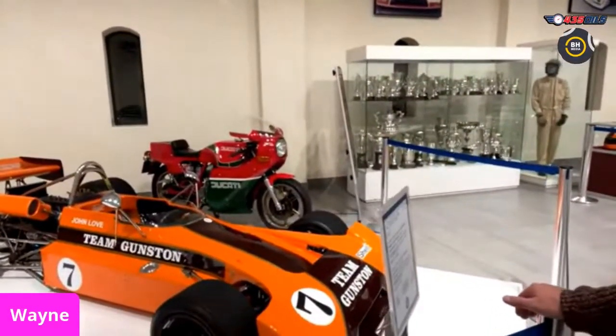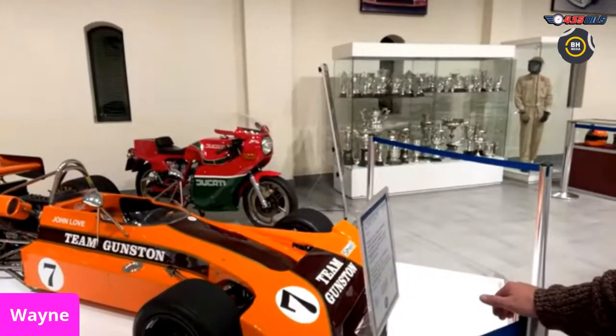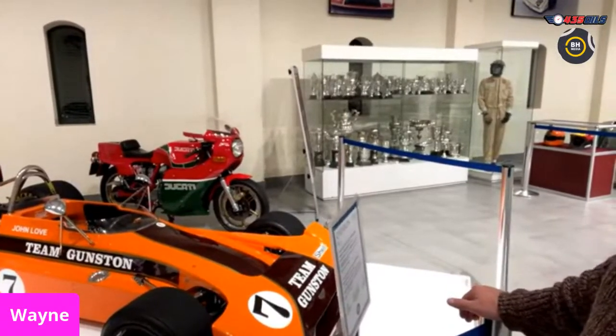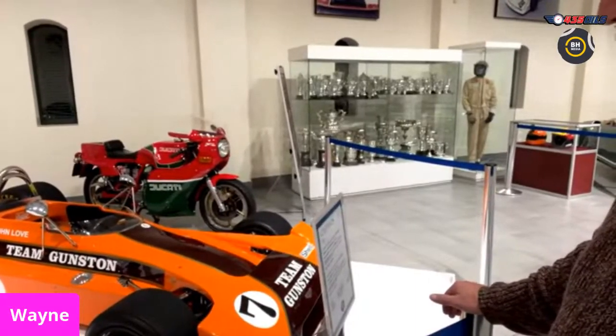1972 Chevron. It's a B25 Chevron. It's powered by a 1600cc FVA on fuel injection with a Hewland 200 transmission. A phenomenally quick little car. This one was the third of the 3 chassis. There were 3 chassis bought in. South Africa got B25-1, which was John Love's original car, which is now in pieces, but we know where most of it is. It was destroyed in a bit of a fire, but they're going to try and rebuild it.